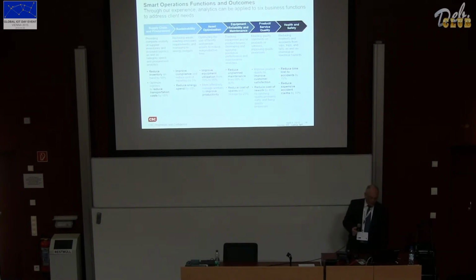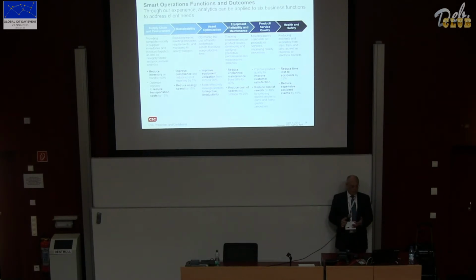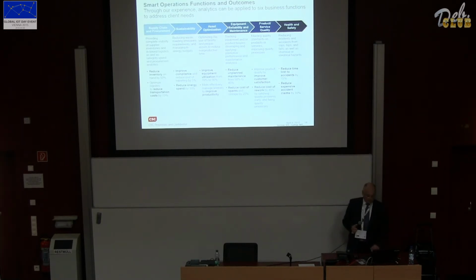The fourth one is equipment reliability and maintenance. This means reduction of unplanned maintenance service calls, of unplanned breakdowns, and of course also reducing the cost of spare parts. If you are able to predict availability of your equipment, you are also able to lower your level of spare parts in your spare warehouse.